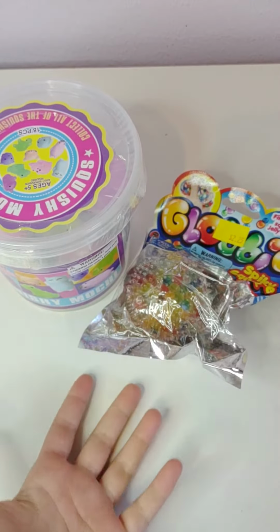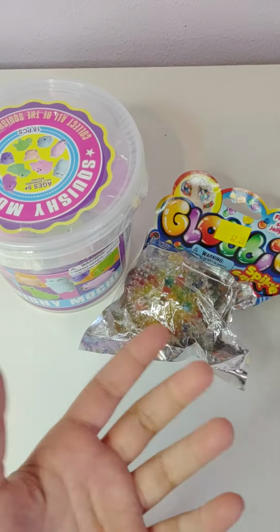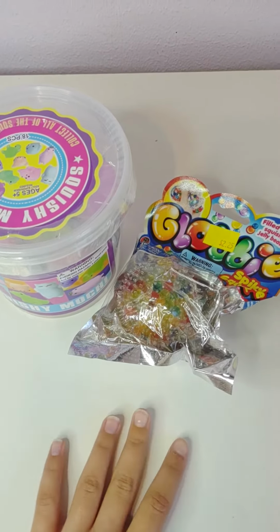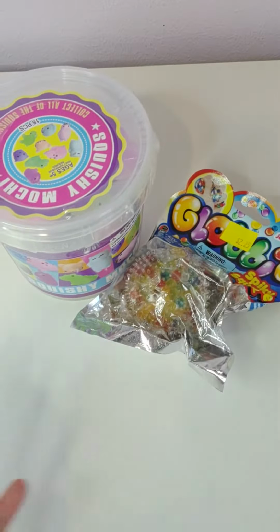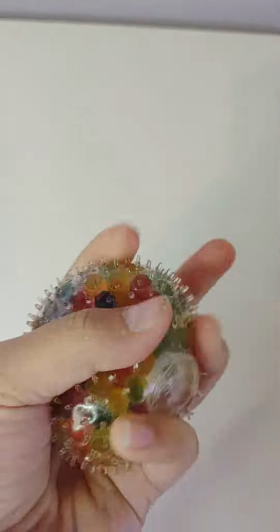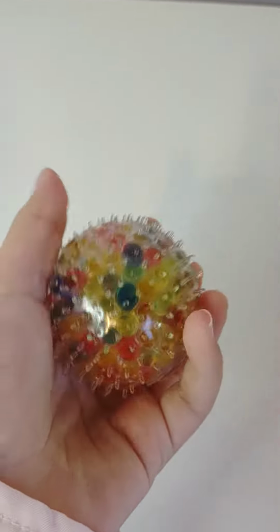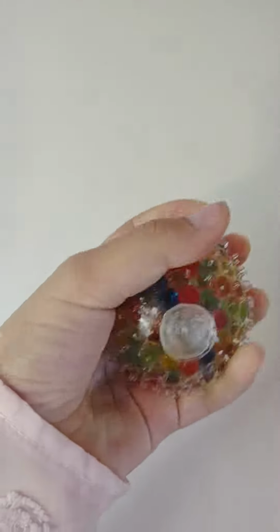So let's begin. I got these two things because they didn't have that much stuff there, and they didn't have that many poppets. The only poppets they had were keychain poppets, so I didn't get any. These were the two things I got, so first let's start off with the Glubby. It feels so weird, kind of, because like the spikes, but it also feels very nice. Okay, let's go on to the next one.